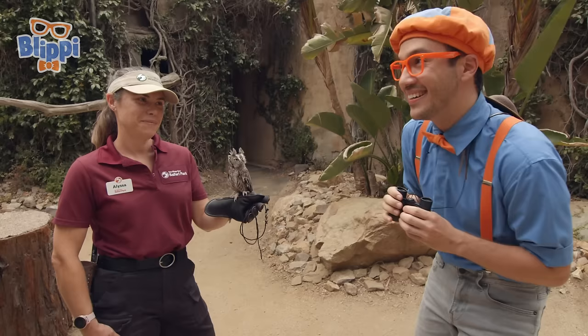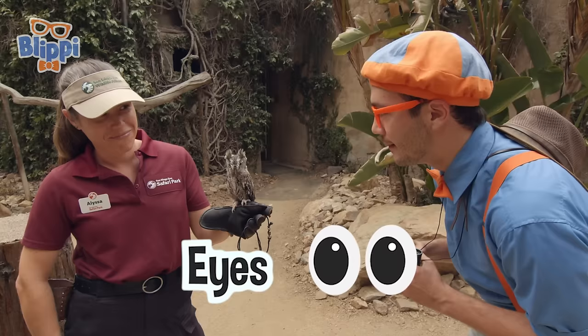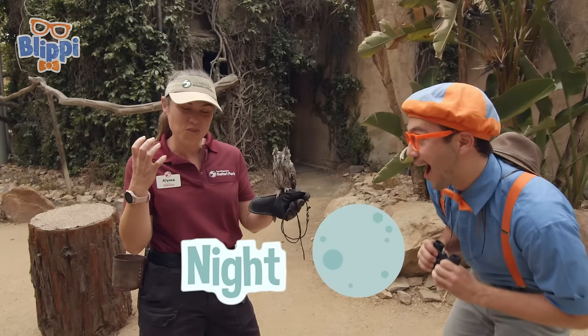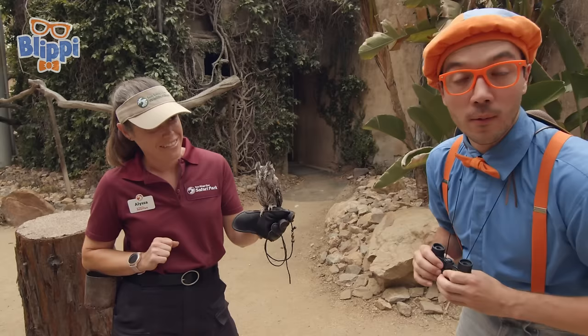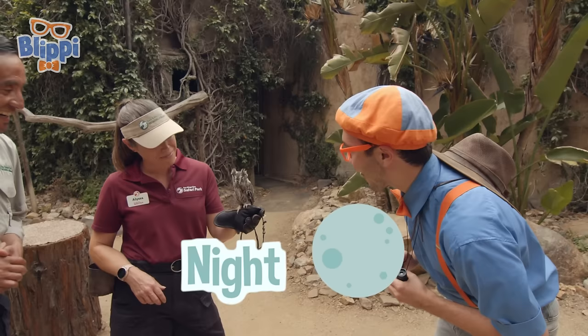Whoa. What's this owl's name? Her name is Roo. Whoa. Hi, Roo. You're so cute. Whoa, her eyes are really big. Why's that? Right, so she is a nocturnal predator. That means she hunts at night. So she's gonna use those really big eyeballs to help her see really well at nighttime, help her catch her little prey items. Whoa, you remember that word? Yeah. Nocturnal, that means they're not awake in the day like us, but they're awake at night. Wow, Roo is so amazing.